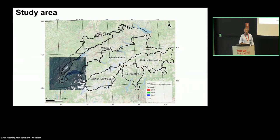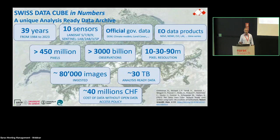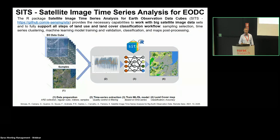As a use case, we tested over the Greater Geneva area located here. This is a Sentinel-2 image. We used the Swiss Data Cube for providing access to all the Sentinel-2 data that we have stored in the data cube. And we are using a tool called SITS. It's an R package, a wall-to-wall framework for land cover classification, connected to data cubes, generating time series, training machine learning and deep learning models, and then at the end producing land cover maps.